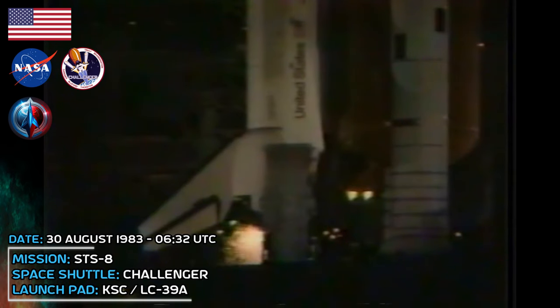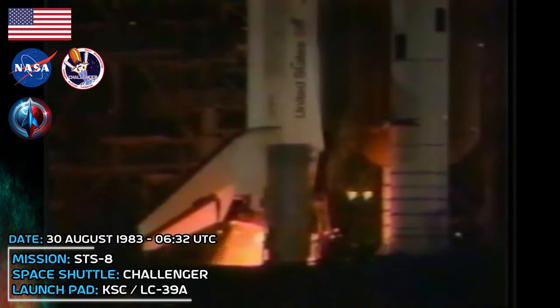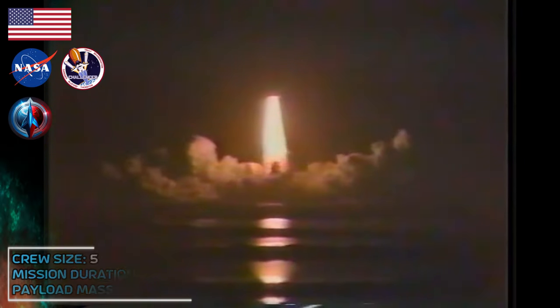T minus 11, 10, 9, 8, 7, 6, 5. We have engine start. 2, 1. We have ignition and we have liftoff. Liftoff 32 minutes after the hour, and the shuttle has cleared the tower. 11, clear.